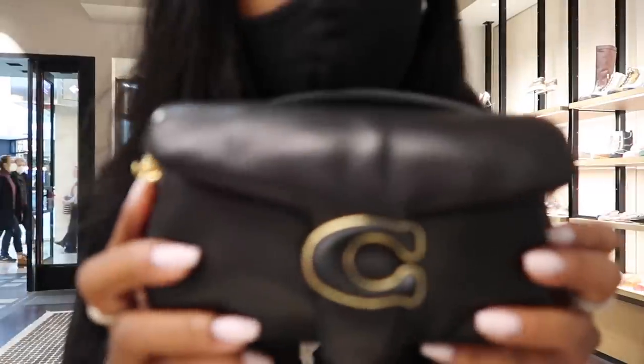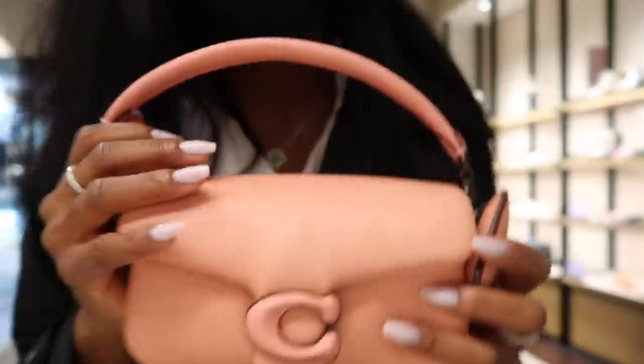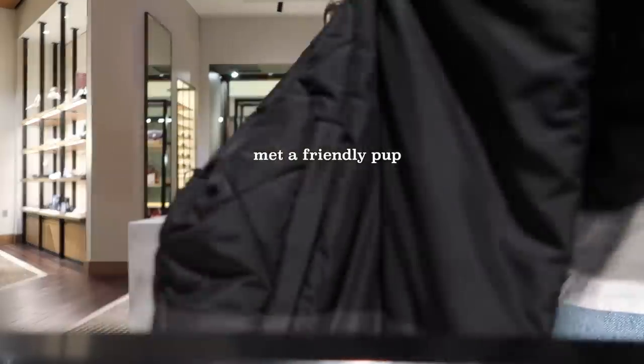You guys, they also have the black shade, which is so pretty as well. But I do not need another black bag. Like, or do I? Do I need another black bag, you guys? So cute. I literally love this one too. There's the pink and the black. And they also have the silver.